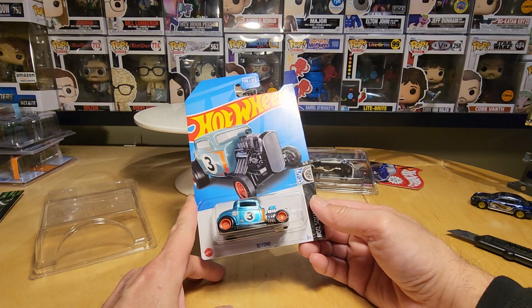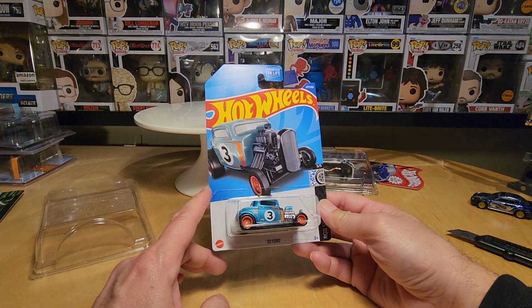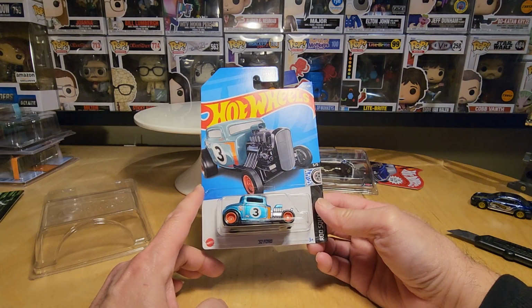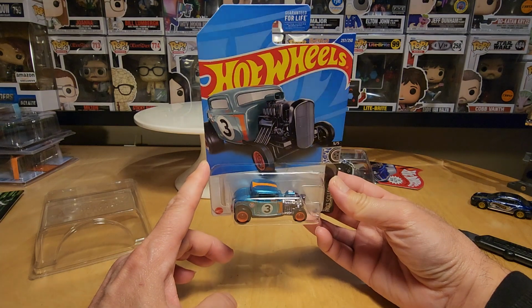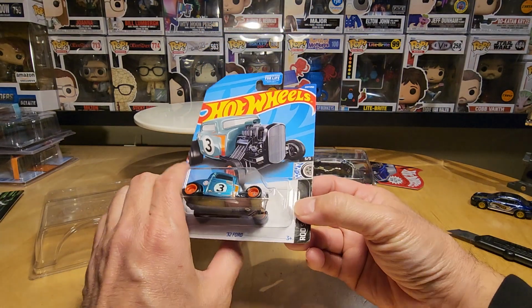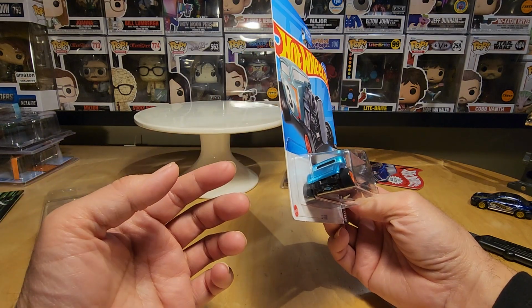Surprisingly, I hit a Walmart probably now 3 weeks ago, probably around Christmas time, and I found this. This is the '32 Ford Golf Super Treasure Hunt. It has been a while since I found a Super Treasure Hunt, but I'm pretty happy that I found one in the wild and that I don't have to go to eBay to get it.